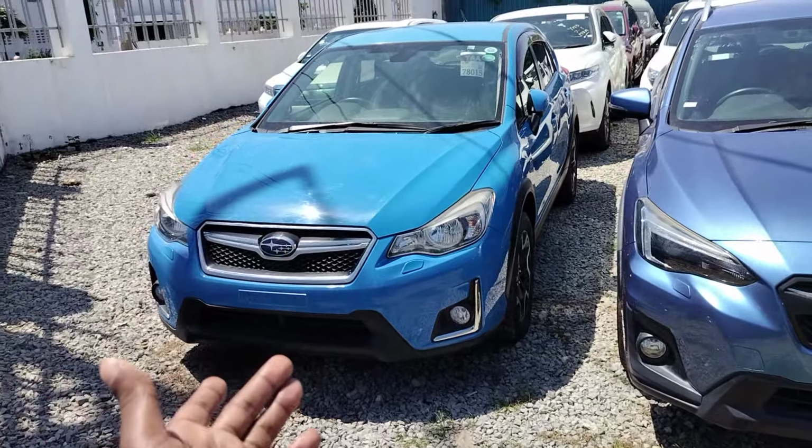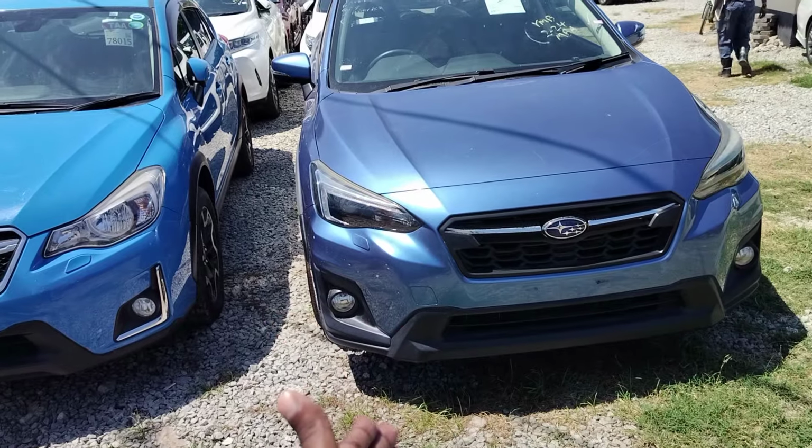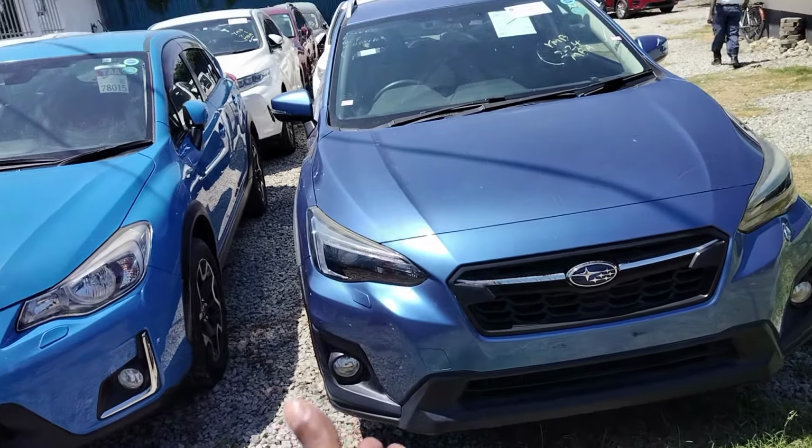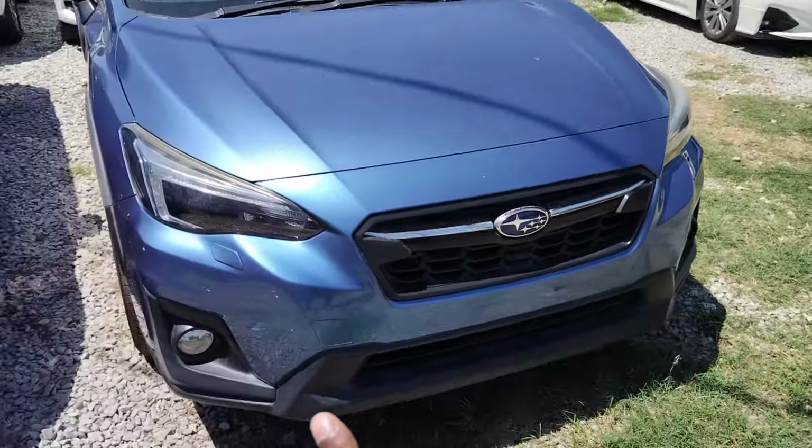There's a facelift in terms of the grill, the headlights. That one you can atumia halogen. This one now has full LED headlights. This one you can headlamp washers, hiyo pia ilikuwa fog light ziko. This one fog light ziko. The finishing is all the same.